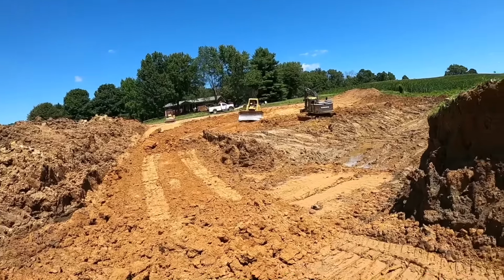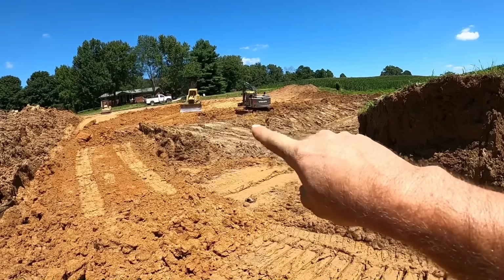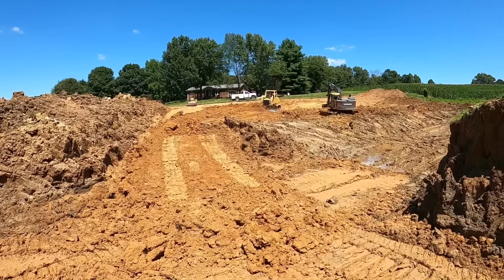But I'm gonna strip some of the mud and stuff off right there. There's actually some good material we need right there. We can get thrown up there that Jerry can kind of mix in with this other stuff and get going.